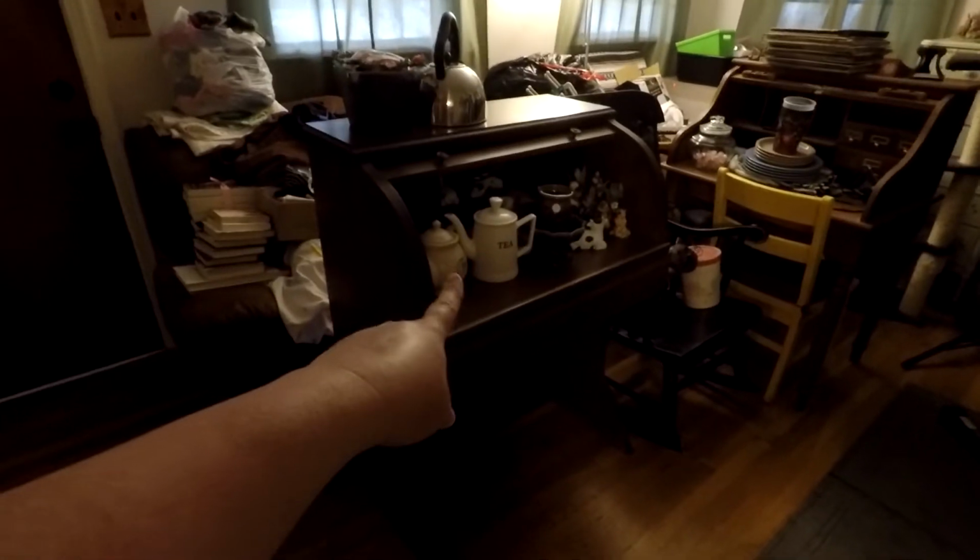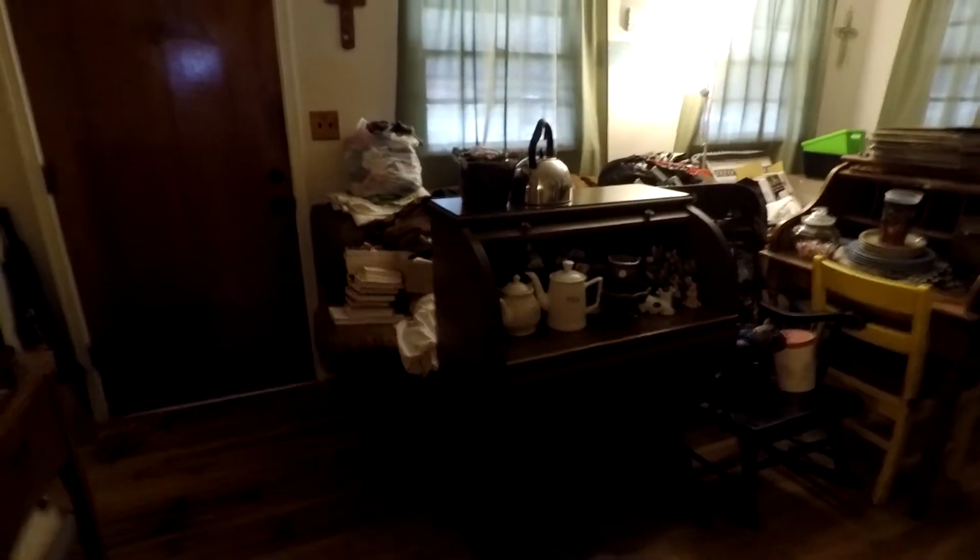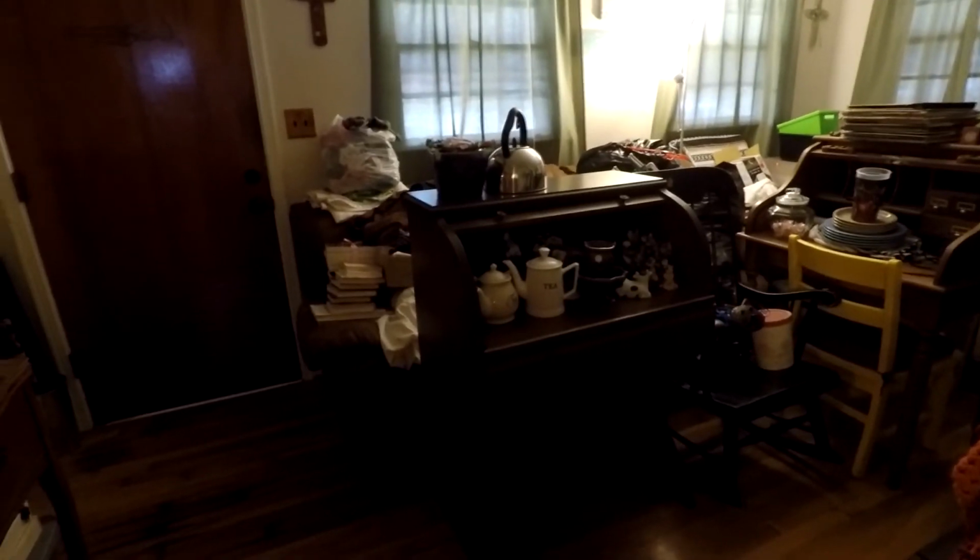But, yeah. That's the desk I was talking about that my daughter... It's just not big enough. Like, this area is not big enough for her anymore. She can't put a computer on there. She can't do things like that. So, it just didn't work for her anymore.